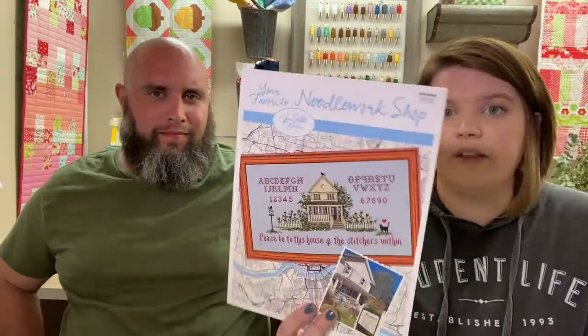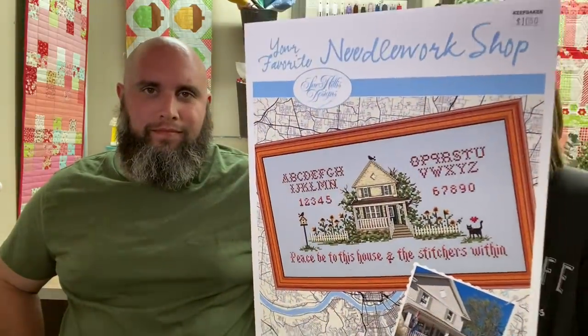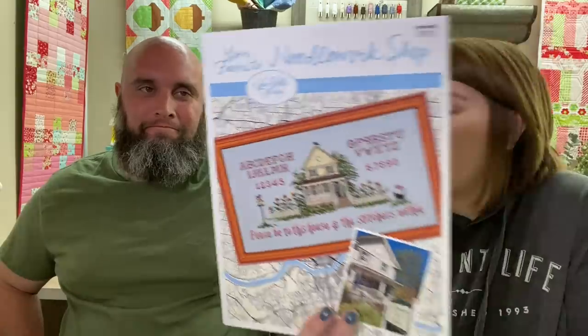I saw this pattern that is the Keepsakes house from Sue Hillis. I was like, this is beautiful. This is absolutely beautiful. And then at StitchCon, they gave us this in the middle of our table as a little tent here. They gave us the StitchCon logo. And so my idea originally was to not, this says peace be to this house and the stitchers within.